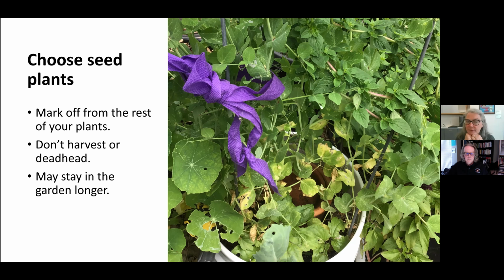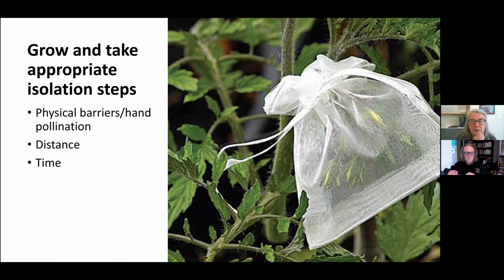And you're not gonna harvest or deadhead it, but it's gonna have to stay in the garden a little bit longer than your other plants. So if aesthetics are important to you, you might put it somewhere a little bit out of the way or put something in front of it because it can look kind of hairy. Go ahead and use your appropriate isolation steps.